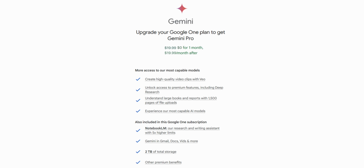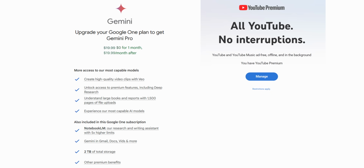Gemini also costs $20, but Google throws in some cloud storage too. Gemini Advanced is included in a Google One subscription, so you also get Gemini integrated into a bunch of Google services like Gmail, Docs, Sheets, and so on. I wish YouTube Premium were included too, but that's not the case.